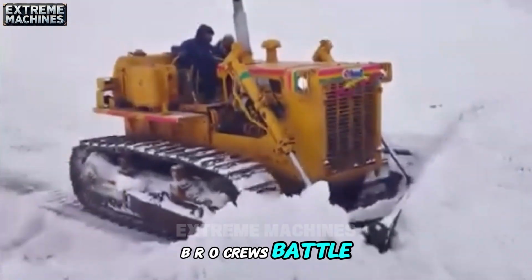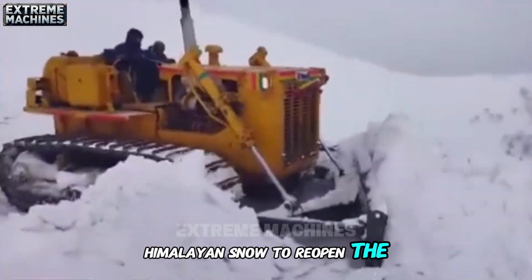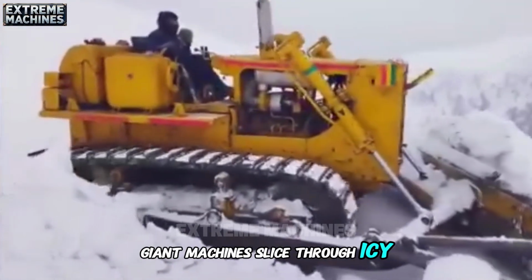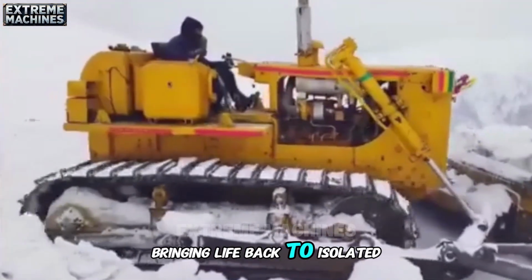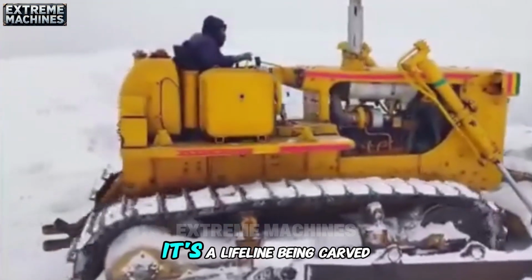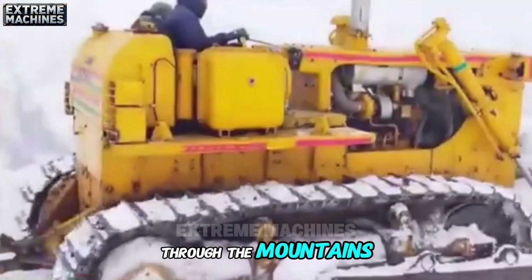BRO crews battle thick Himalayan snow to reopen the Gurez-Bandipora road. Giant machines slice through icy walls, bringing life back to isolated valleys. It's not just snow clearing, it's a lifeline being carved through the mountains.